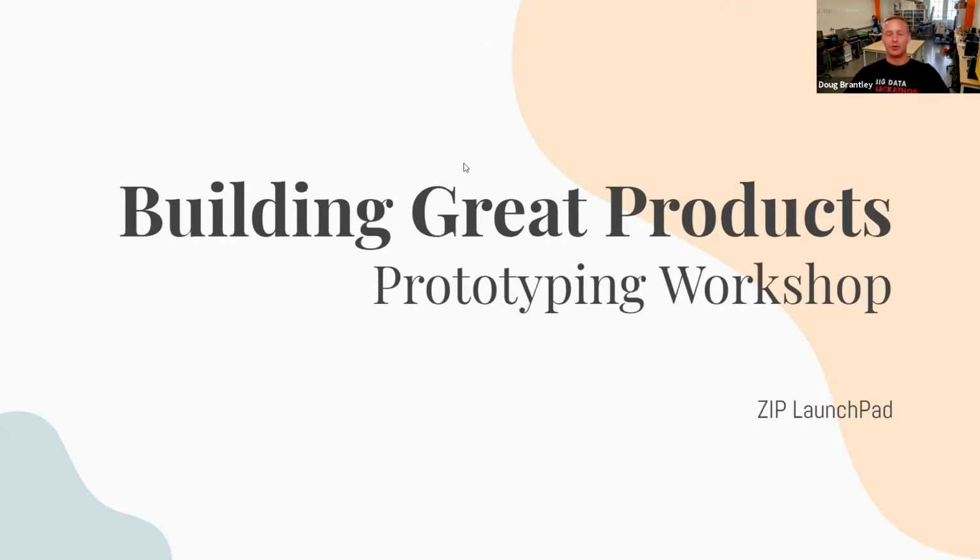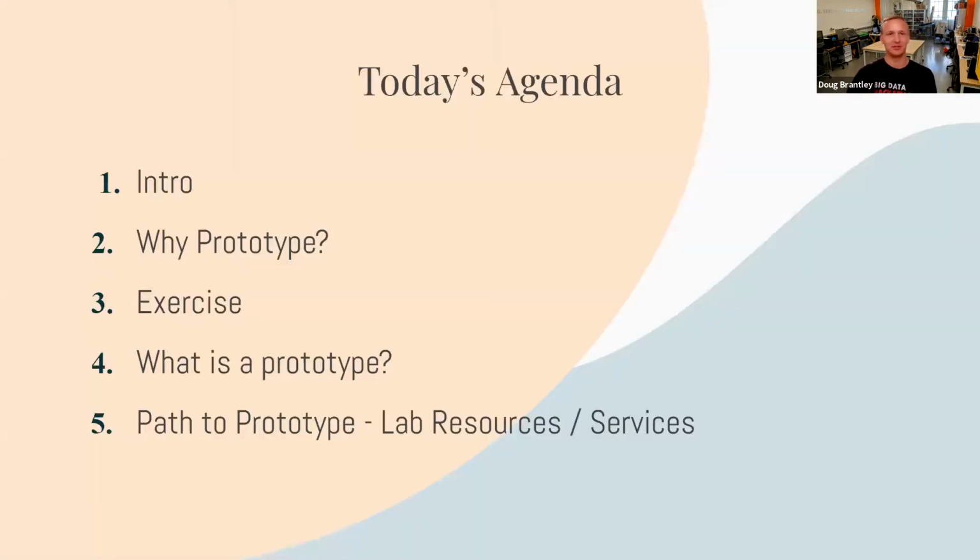So today I'm just going to go over a quick workshop about what we do in the lab, talk about some of the prototyping philosophy we use, talk about some of the product development philosophy we use. Actually, I've got a little intro slide about everything we do, and we'll talk about why prototype. We'll do a little prototyping exercise real quick, so I hope to get a little bit hands-on so you don't have to just stare at me for an hour. And then we'll talk about what a prototype is and how maybe you can get one for the idea or the enterprise that you are interested in starting.